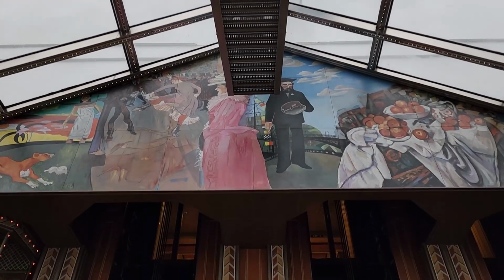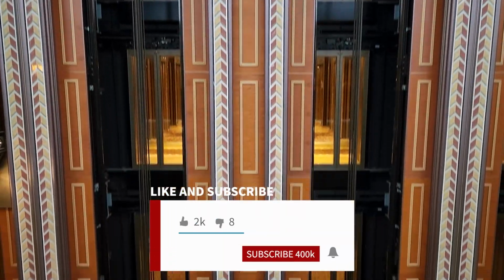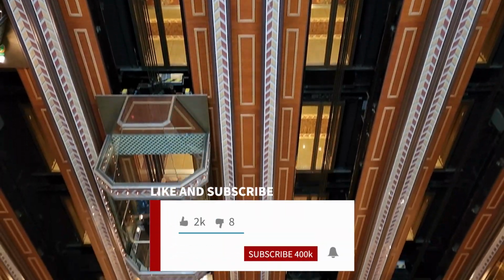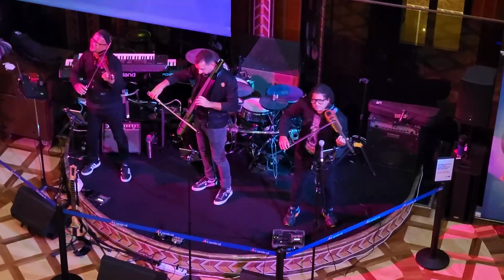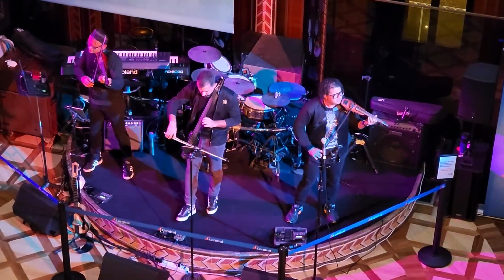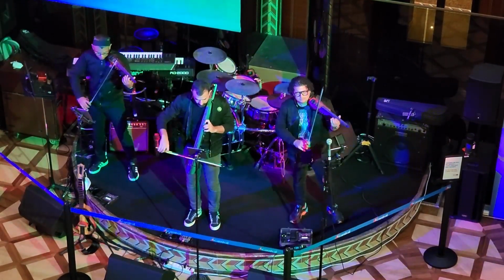Looking up at the atrium, and got some elevator banks all the way down. Listen to these guys a little bit earlier. Really neat, actually.